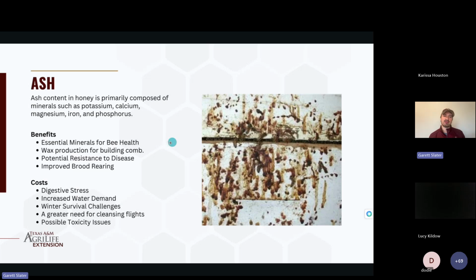It can be really helpful for wax production. So some of these minerals are important for helping the bees produce wax to build up comb. They can have different benefits for resistance to diseases. And so some of this ash that can be fed to a colony can increase the immunity of the colony and allow them to fend off a lot of these diseases and pathogens. And then finally, this ash can be really important for brood rearing.